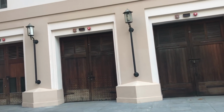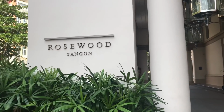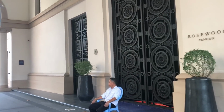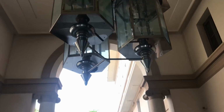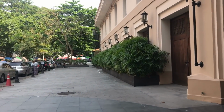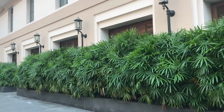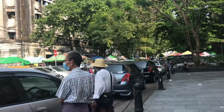This is the exterior of the hotel. As you can see, it's a wonderful architectural design. This is Rosewood, Yangon. This is a European style hotel. This is the premises of the hotel. This hotel is closed now. As you can see, the hotel is locked. There are some green plants in front of the hotel premises. On the left side, these are some vehicles parked beside the hotel.